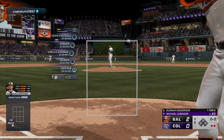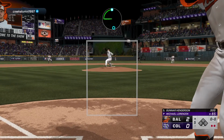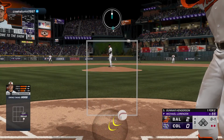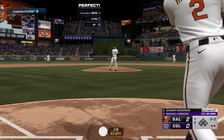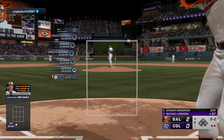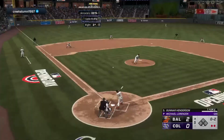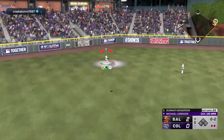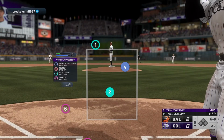Next to hit, Gunnar Henderson. 1 for 2. Swing and a foul straight back. In the air to left center. McCarthy on the move to the alley. Pulls it down and he makes the catch. Back here in Denver, we head to the bottom of the 5th.